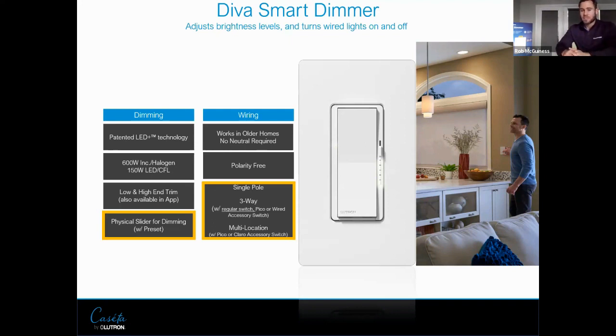As of right now, this Diva Smart dimmer is only available with the 150 watt LED, 600 watt incandescent halogen. So if you have an electronic low voltage load or anything above 150 watts LED, you would still need to use the old aesthetic of Caseta, but we do have that available. Any load type except for 0 to 10 volt.